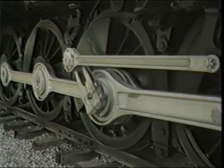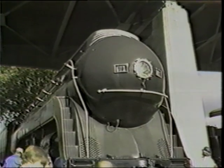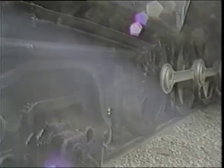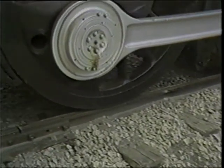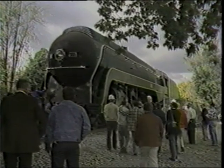The locomotive will first get a thorough inspection at the NNW shops in Roanoke. Then plans call for it to be towed to the Southern Railway's shops in Birmingham, Alabama, where the restoration work will be done. NNW officials say they hope the engine will be puffing again by sometime next summer. Ted Stone for NBC News, Roanoke.